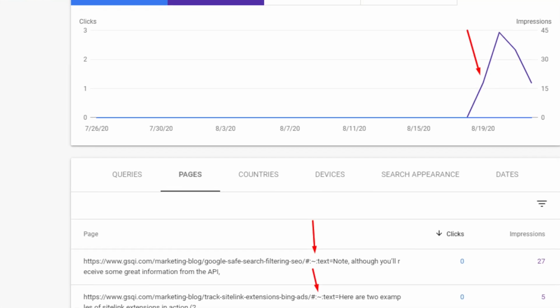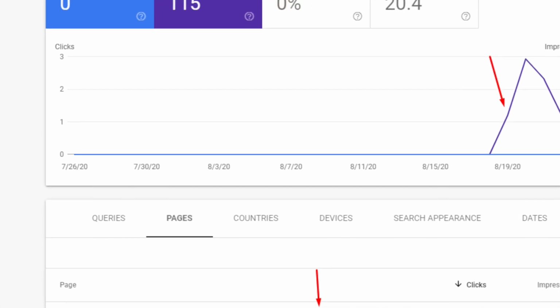So you can actually filter those performance reports to see the scroll to text URLs in there by using like a text equals URL filter on the page parameters. Now, it probably is a bug. I don't think it's going to be out there, but maybe there's a hint that Google could actually give us featured snippet filters in the performance report. That would be great.